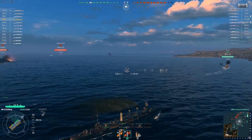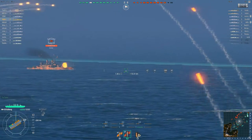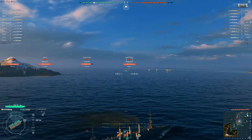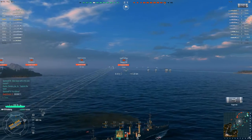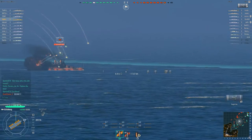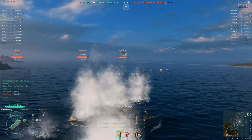And I don't know who got the kill. I believe one of the St. Louis's got it. And then we start firing at this South Carolina, who interestingly enough has got the special event skin loaded there, and we'll see how well it does for him.